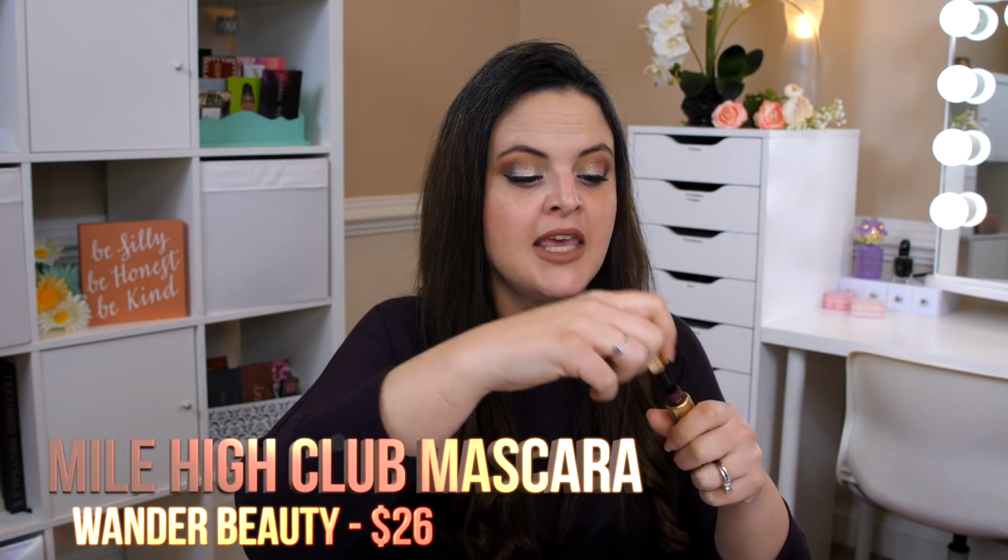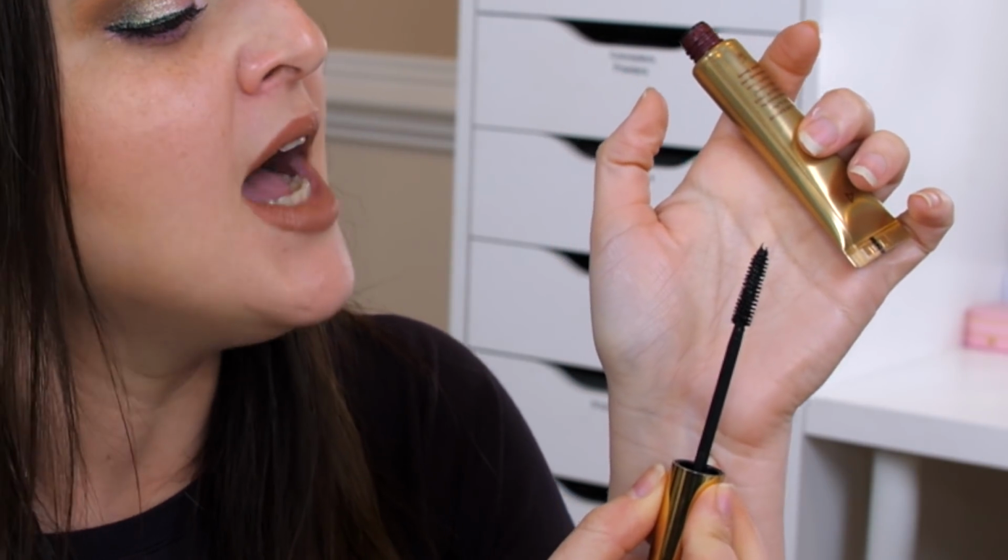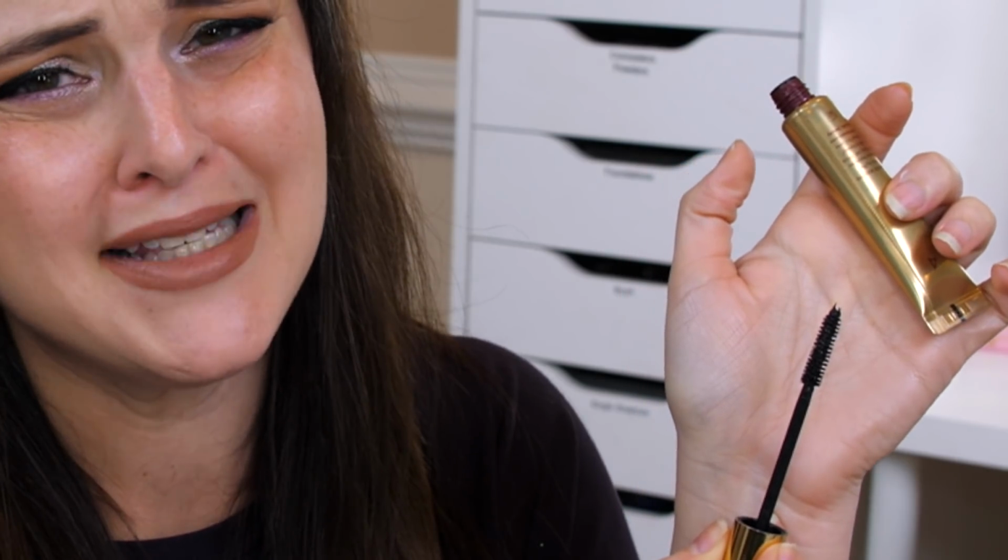I have used this mascara only twice since I received it. It is in a tube, and then the wand looks like this. It's just a traditional straight wand. It's not a good mascara, unfortunately.